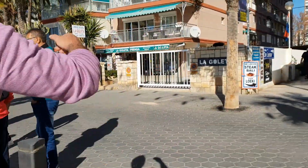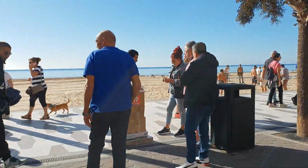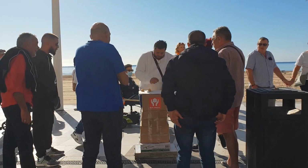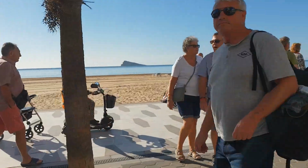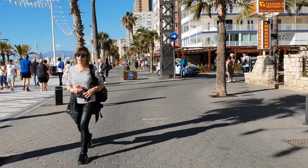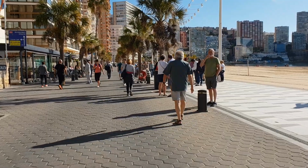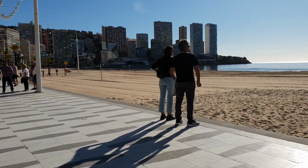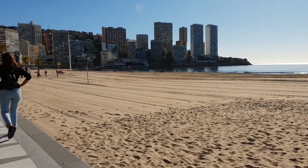How lucky was that? See the cardboard box? Just having to watch my back there, guys. I don't trust any of them. One came pretty close. They obviously don't like being filmed, because they know. But we'll concentrate on the locals playing bowls, shall we?